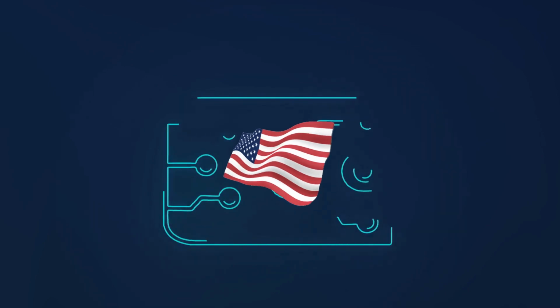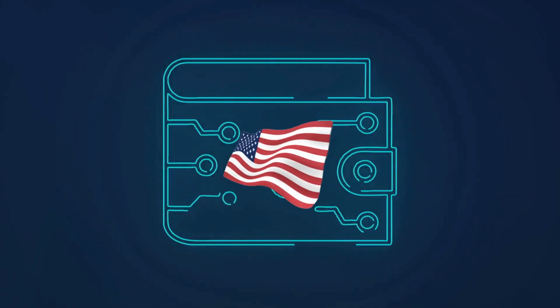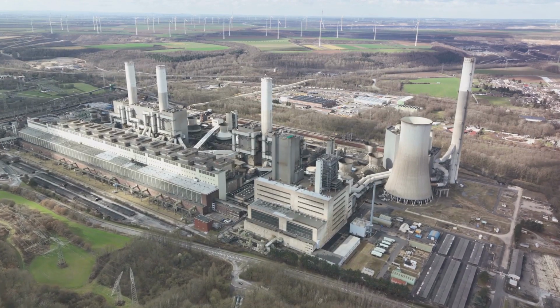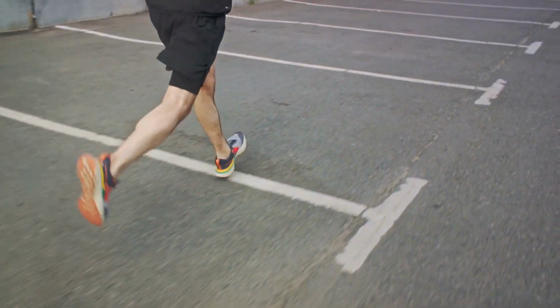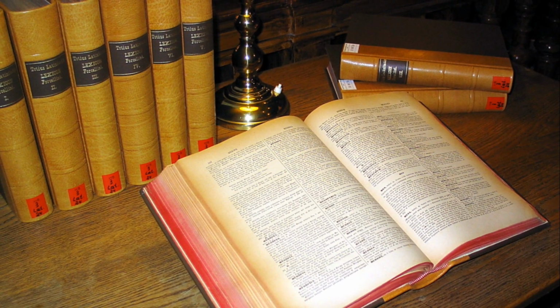This sly strategy was more than just a short-term game. It laid the foundation for America's future industrial growth and innovation. By borrowing technology and intellectual property from Europe, the United States was able to jumpstart its own industrial revolution. And the rest, as they say, is history.